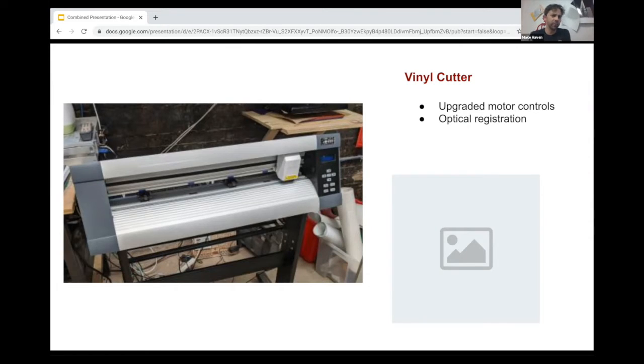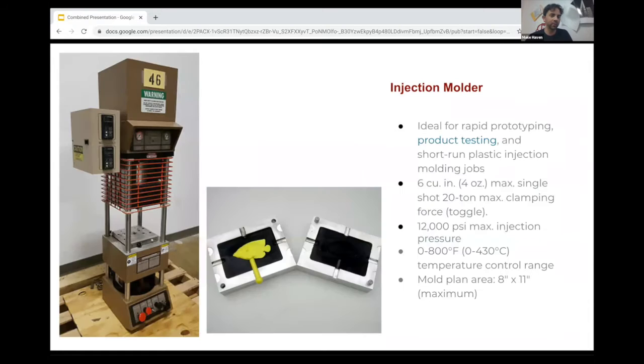Alongside that, for a little while we've had this vinyl cutter, but this vinyl cutter is an upgrade that has optical registration, which allows you to print stickers on that big printer. And then this will take a knife and cut those out exactly registered to the right dimensions.